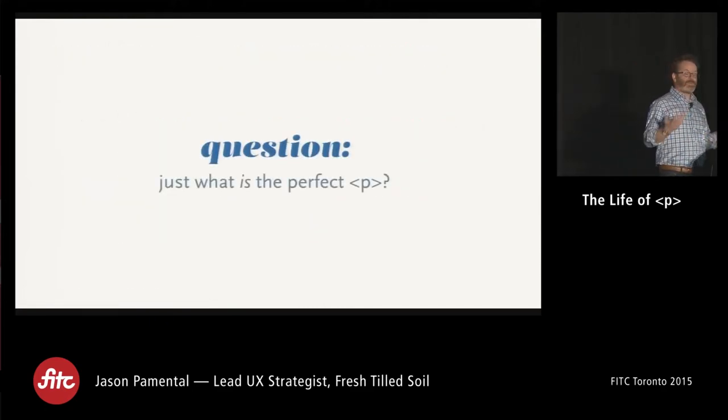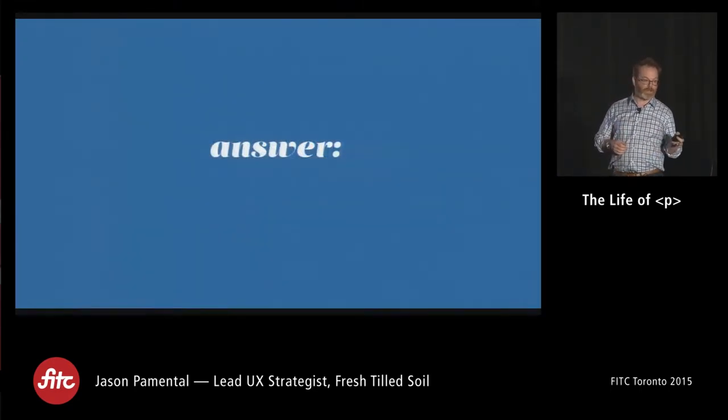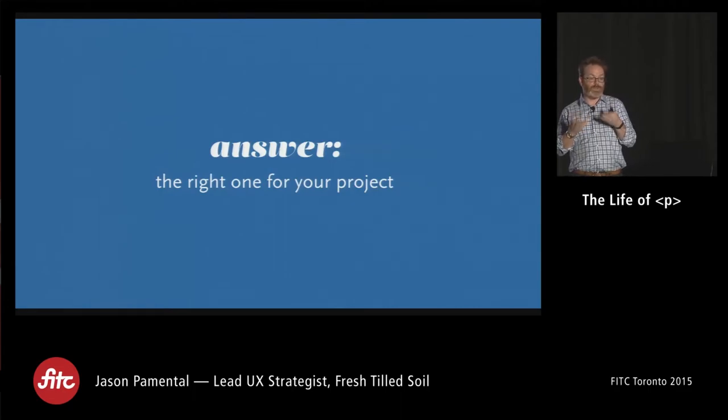So, this brings us to a question about what the perfect paragraph is. The answer is really what's right for your project, because I don't know what your project is, but you do, and you need to think about its intended use. So let's look at some of those intended uses.